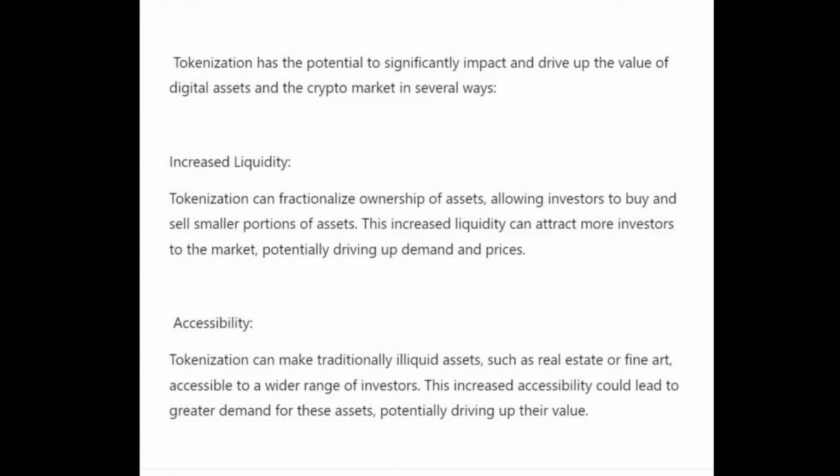Tokenization has the potential to significantly impact and drive up the value of digital assets in the crypto market in several ways. Increase liquidity.